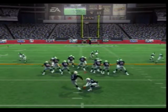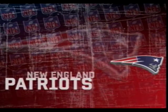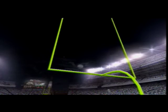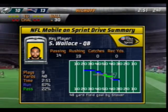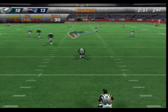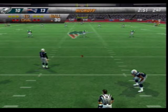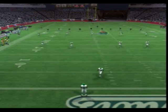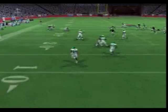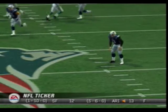Stover will try to put them ahead with this field goal. The veteran kicks, and it's good. He's one of those guys who really works hard at what he does, and you can see that hard work paying off when you make a kick like this one. This one is fielded by Bailey. The offense is ready to go again after their last drive ended with 3 points.